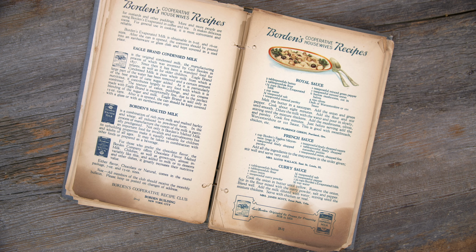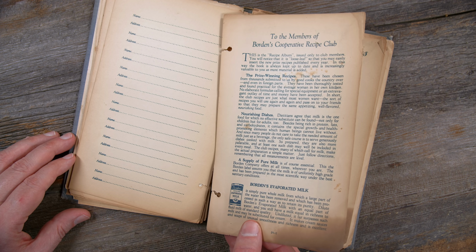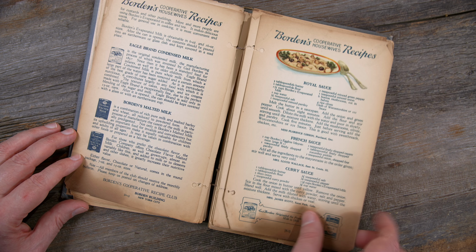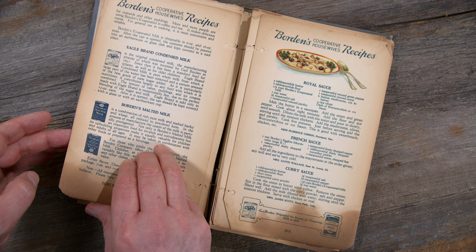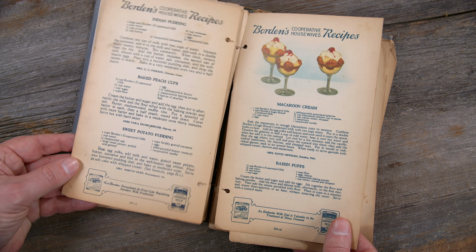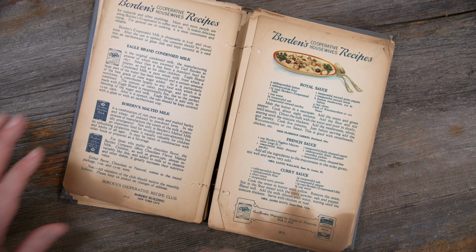Now because it's in kind of bad shape, I'm just guessing on the dates based on some of the things that are written in here. So this could be anywhere from, I don't know, 1922 to 1924. It's kind of hard to tell. As you can see, it's fallen apart. Regardless, it's a great resource.